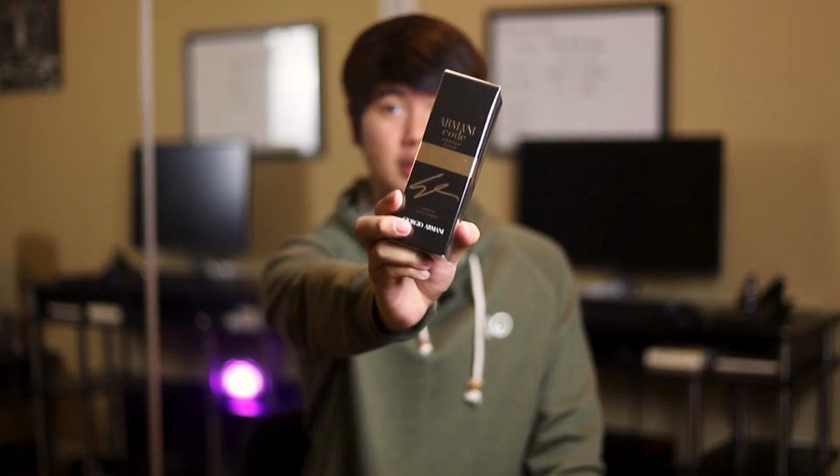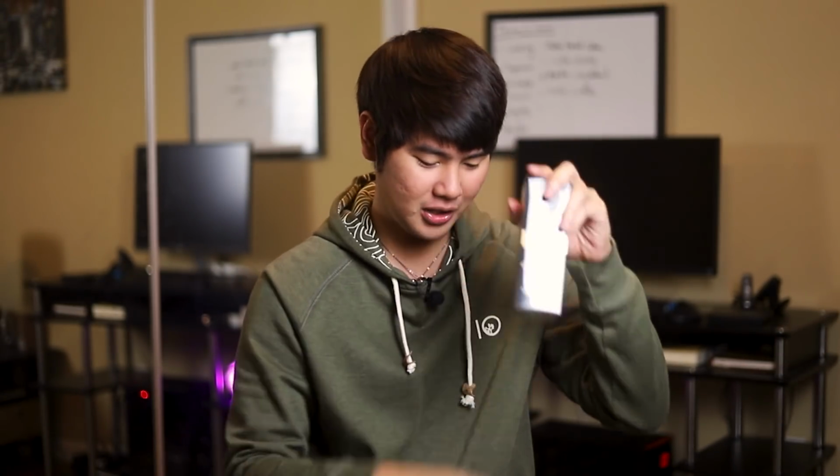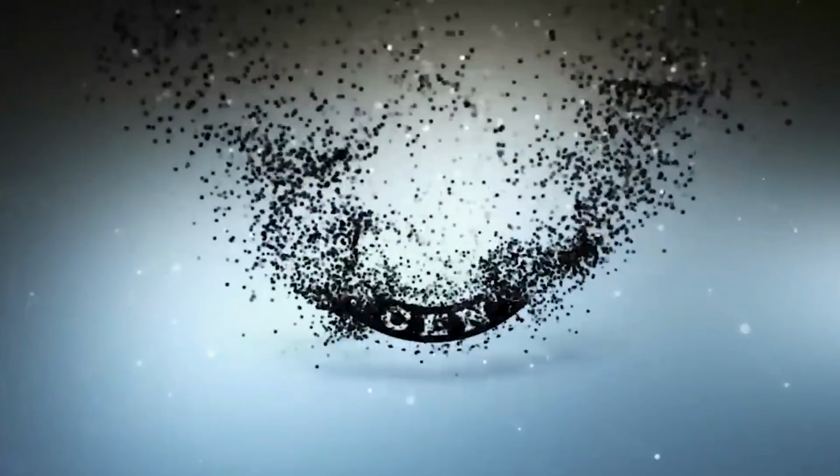Armani Code Absolute Gold. I have this right here, ordered from the Armani website itself, so this is the most legit you can get this bottle. And today I also have a sample of Dolce & Gabbana, the Eau de Parfum Intense version. I didn't buy the full bottle, and I'll explain later in the video why I didn't, but for now, let's jump into the intro.